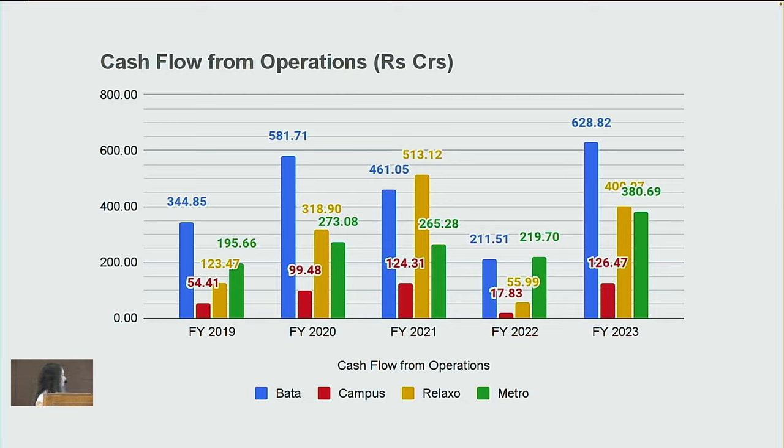So if one were to look at cash flow from operations, Bata has had a higher cash flow from operations versus the other three brands, but Relaxo is probably next in line. So probably Bata would be around 500 to 600 crores, and Relaxo would probably be around 400 to 500 crores of cash flow from operations. So most of the capex that they do is through internal accruals, and all of these companies have been debt-free.